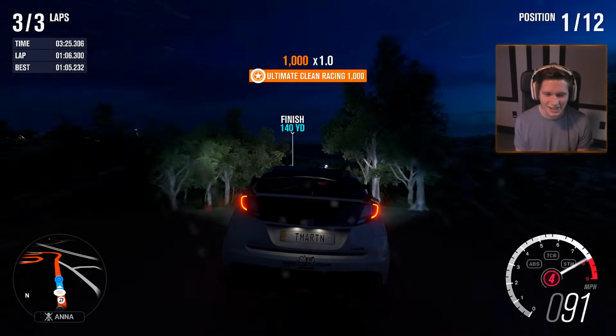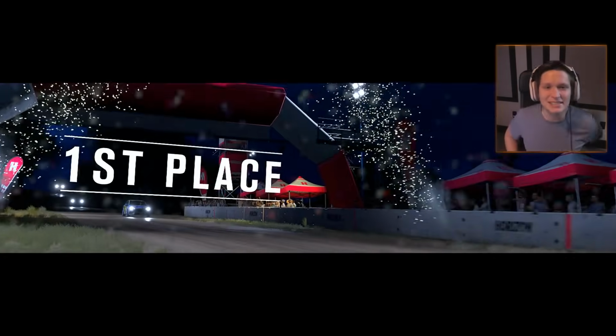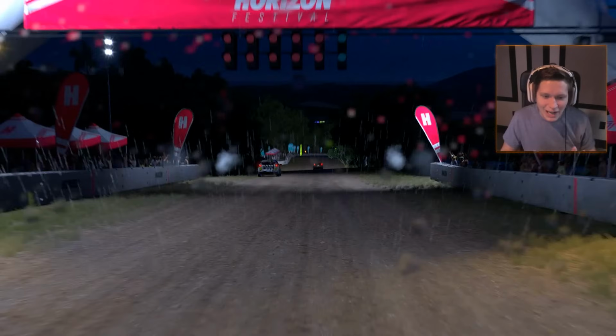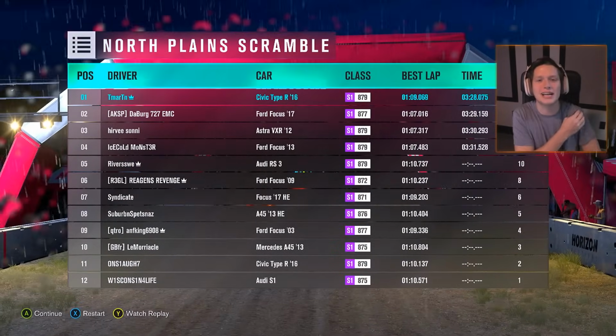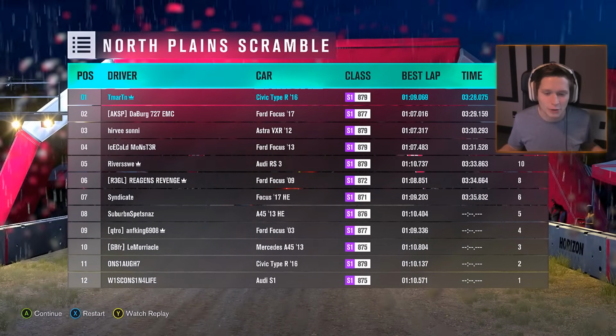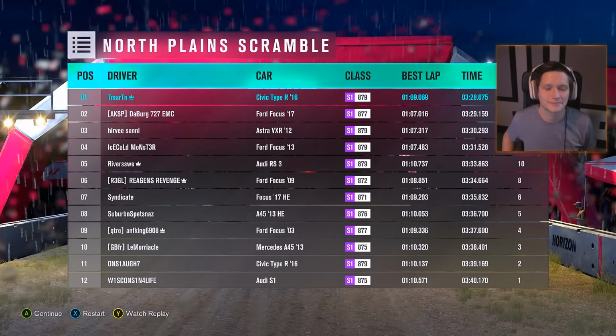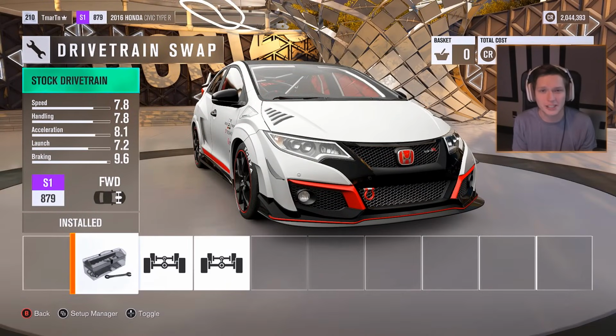Good stuff, boys. All right, so race number 2 was a success. That, my friends, is the Honda Civic Type R in its natural form. Now what we're going to do is completely strip the thing, switch up the drivetrain, and we're going to be going to all-wheel drive. I don't think you guys are quite ready for this, okay?